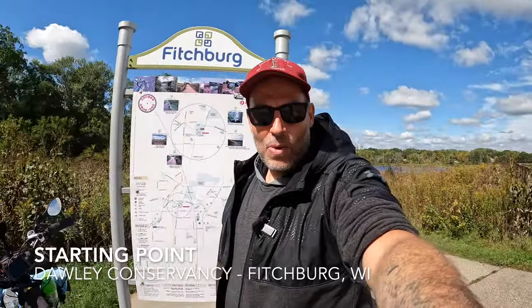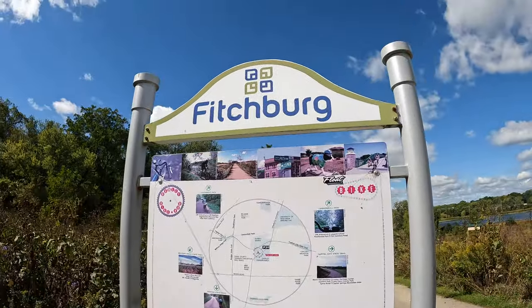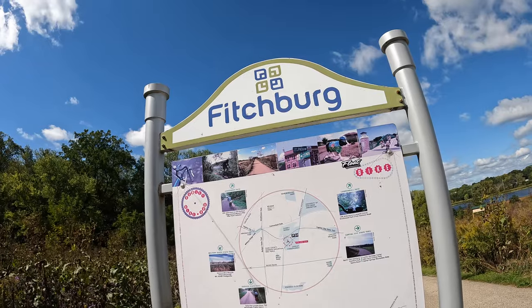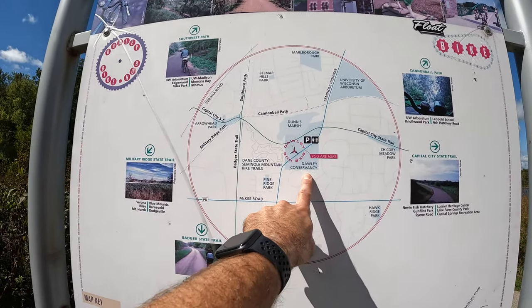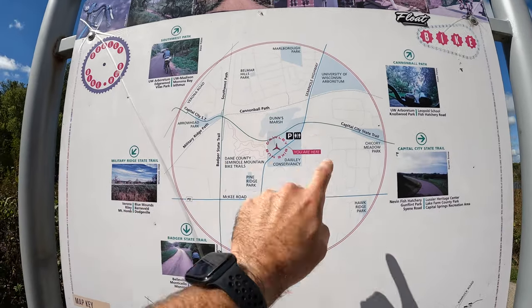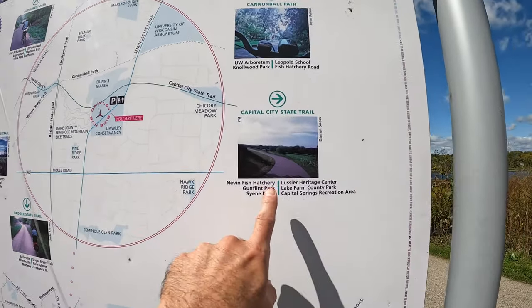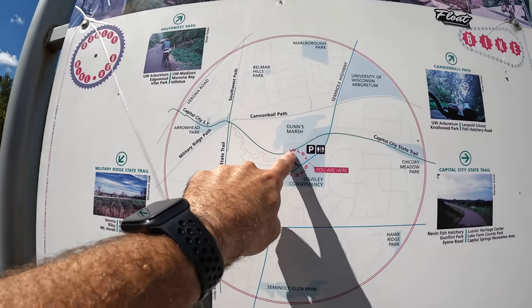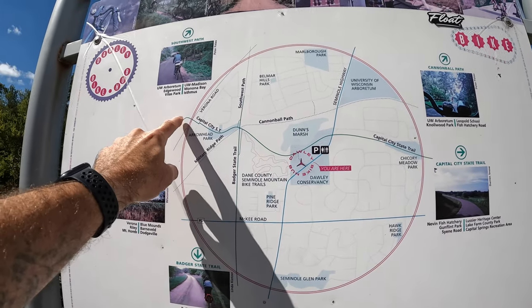Good afternoon, everyone. I am coming to you today from the city of Fitchburg, Wisconsin, which is a suburb of Madison, Wisconsin. I'm starting this ride from the Dawley Conservancy here by Dunn's Marsh. The ride I'm going to do today is the Capital City State Trail, which you're able to pick up from this starting location. We're not at the beginning of the trail per se. The beginning of the trail's over here.